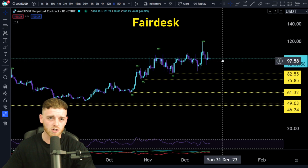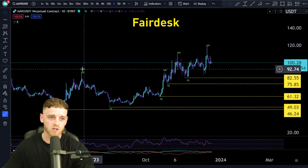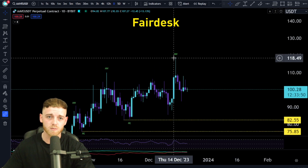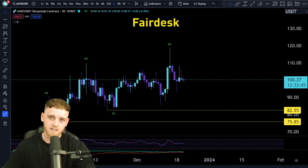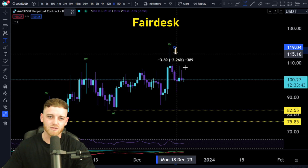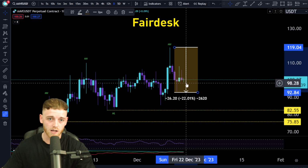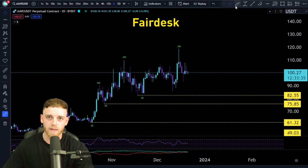Starting off with market structure here, guys, you can see we've got this very clean bullish market structure, continuously breaking highs for this asset. The most recent high that we did just break was currently up around $119. Again, priced at $100, so we have seen around a 20% reduction for this asset, 21% in terms of this most recent low.